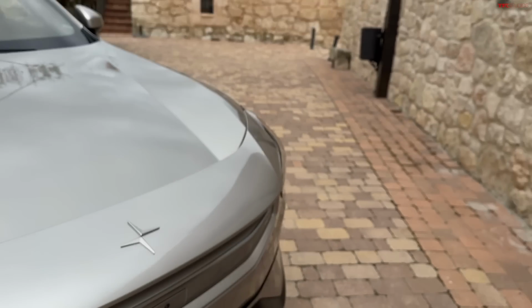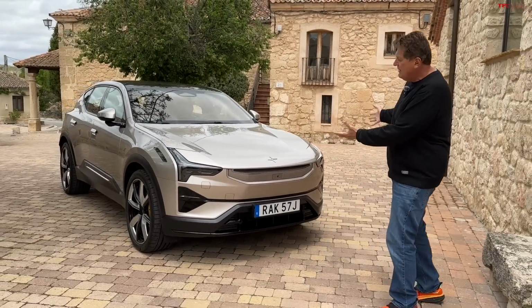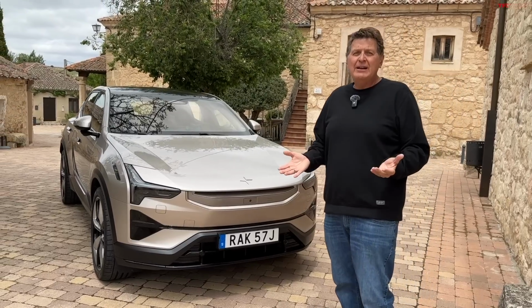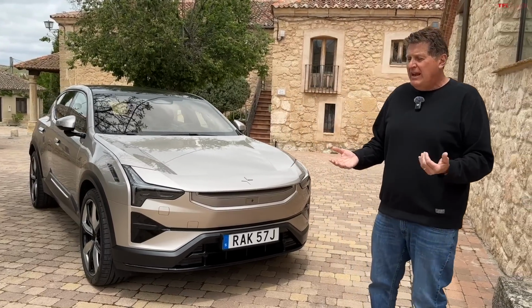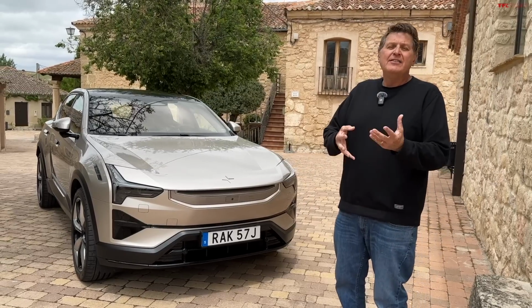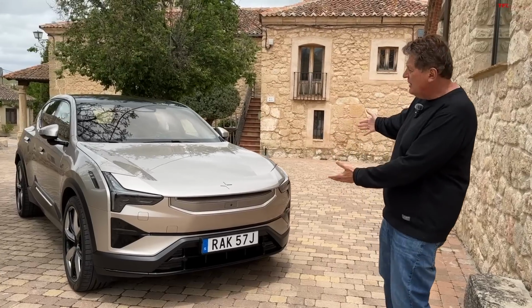Hey guys, welcome to just outside of Madrid, Spain, where Polestar flew me out to get hands-on with this, the new Polestar 3. And let's just do a quick refresh of the Polestar brand. Polestar basically means North Star, and it's a partnership that came out of the fact that Geely bought Volvo and decided that they needed a more athletic, all-electric brand, and thus Polestar was born.